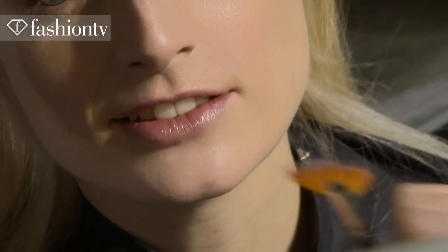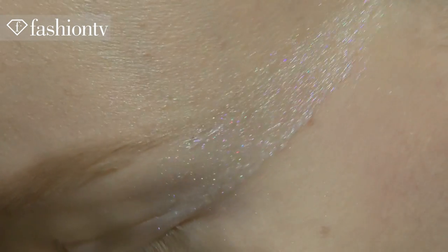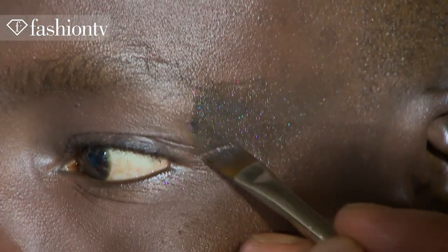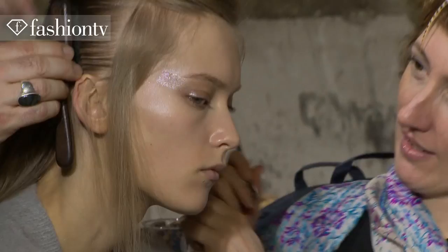The idea is that she's very real. It's all about great, beautiful skin with a little edge. We're taking this pearl highlighter and we're just doing this kind of line all the way through here, which sort of gives the illusion of a little bit of a lift. You don't really see it until she turns, and then you get this little bit of cellophane at the side. It's very Giambattista.